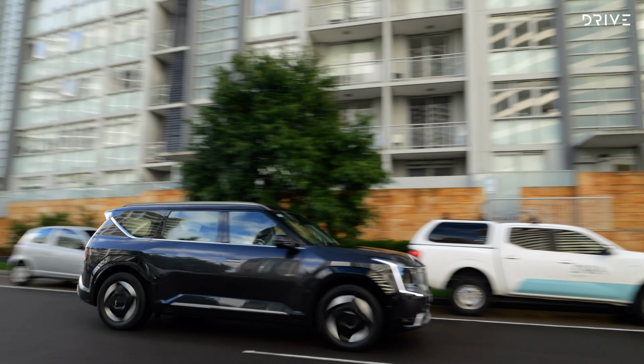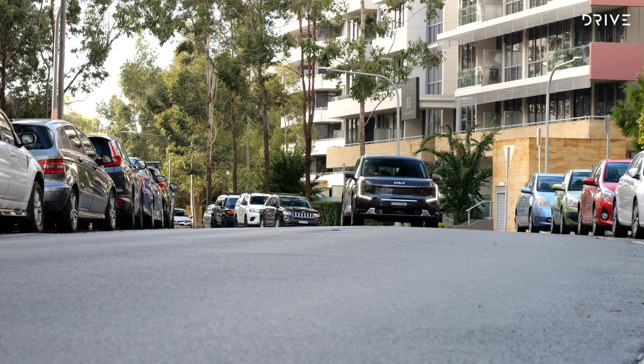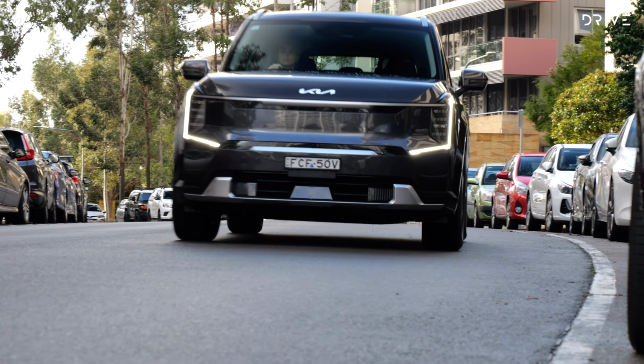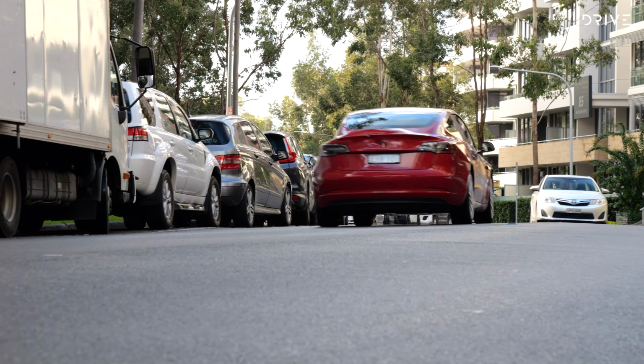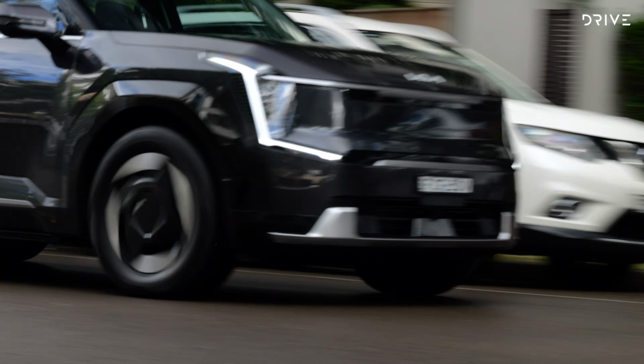Not particularly practical. But I should call out that over the course of 5 days, I drove 265 kilometres and only used 40% of charge. So if you are relying on slower chargers, then at least you're not having to charge very frequently.